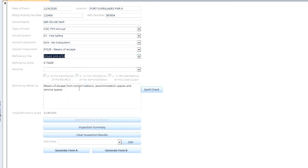Means of escape from control stations, accommodation spaces, and service spaces. Well, yes, but that does not adequately talk about the condition found. So in this particular case, it had to do with the locking devices or the thumb screws. So we'll go ahead and put that in.